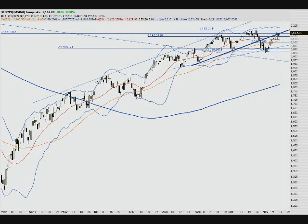You can see this resistance here at 2165. It's kind of holding pretty strong. And this could be the same type of thing. We could just stay in this area for a couple more days before making our move to the downside. If we do, we still have, sure enough, the left shoulder, head, right shoulder play intact here. So keep an eye on that.